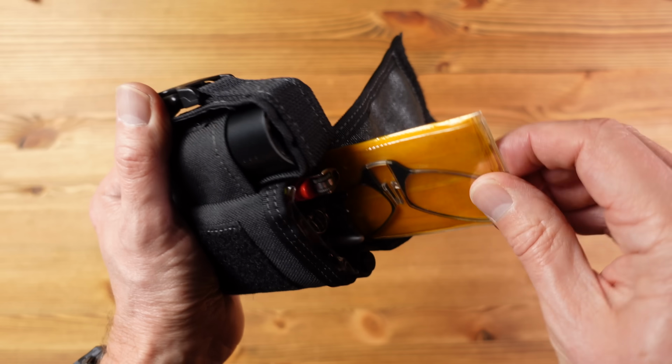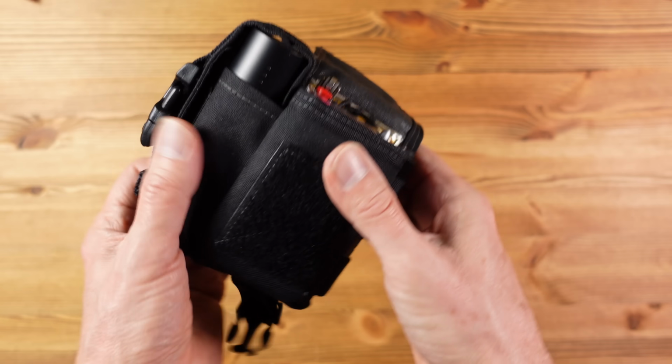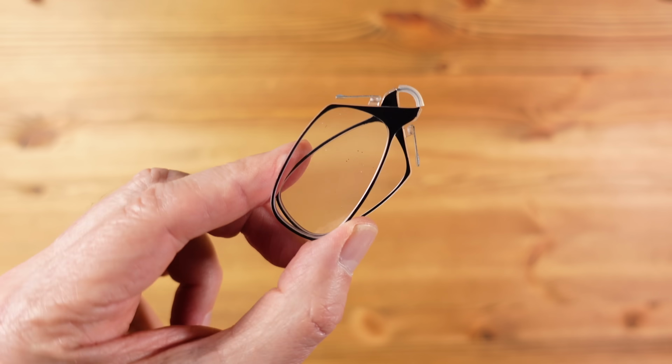They come in a case, but I usually put them in a Ziploc bag or something similar to keep the bulk to an absolute minimum. They don't have arms, and although they stay on the nose pretty well without being painful, I only really carry these for emergency use. So for me, these are a no-brainer.